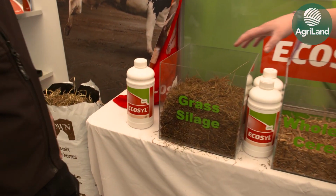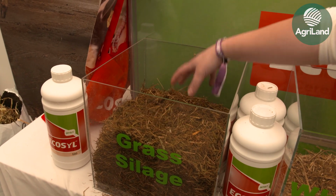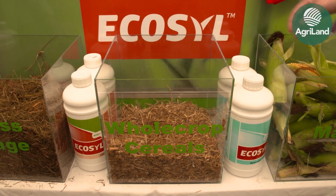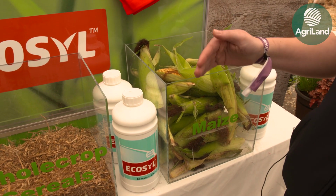It is suitable for grass silage. As you can see here, we've got good quality silage to bring in for on show. This has been tested and got really good results. On to our next crop, we have products for whole crop cereals and our maize. EcoSil EcoCool is a very good product for that.